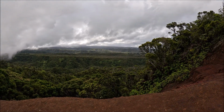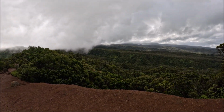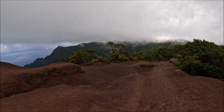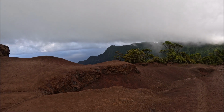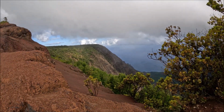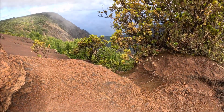Some more of the trail. I'm not going any further down. It's a pretty long trail, but at least you can kind of get an idea. Same view kind of from the trail. It's very muddy and slippery, and as you can see, it goes straight down.